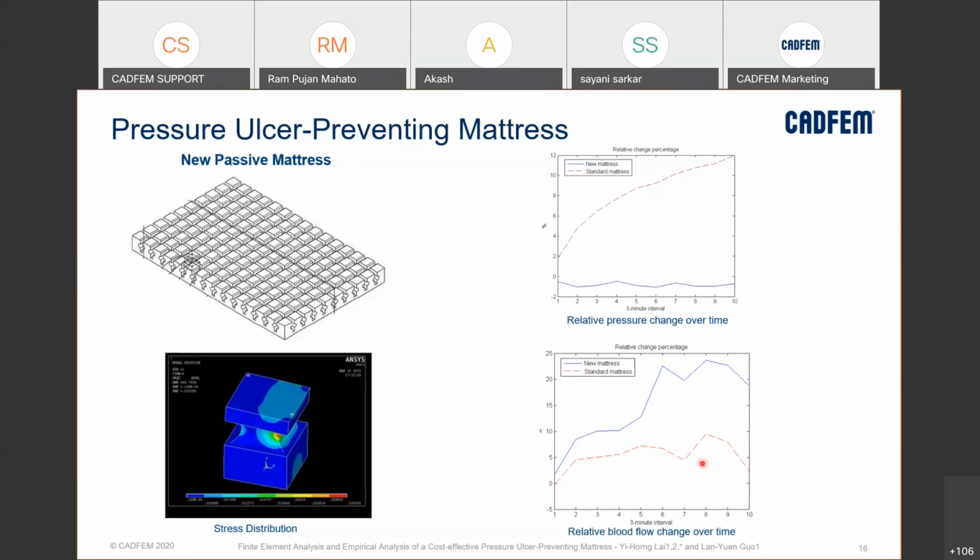Flow is almost reducing, or you can say flow is almost constant. It doesn't give a better efficiency for this mattress. Actually, I'm mentioning the paper that I've taken also. These are actual papers done or established papers. You can also check this if you require.